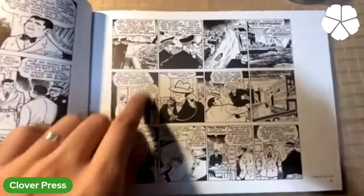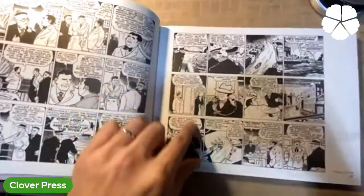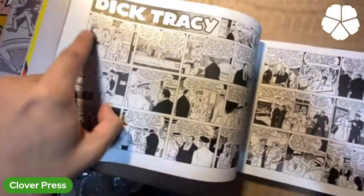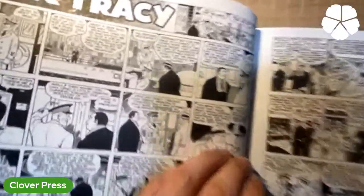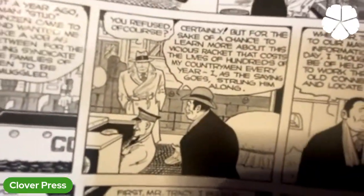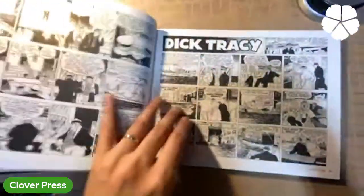As you can see, it's 3 dailies per page. So you get Monday, Tuesday, Wednesday, Thursday, Friday, and Saturday, all on a nice double page spread. And you turn the page, and then you've got a Sunday comic with the banner at the top there. And so it's again the 3 tiers, and you can see it a lot better. Not so clear on my camera, unfortunately, but there you go.